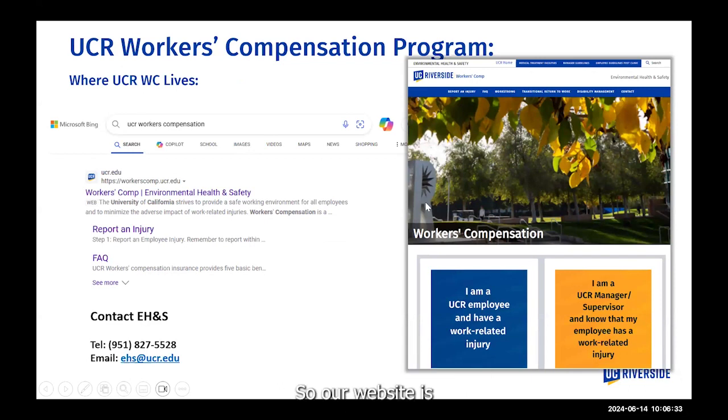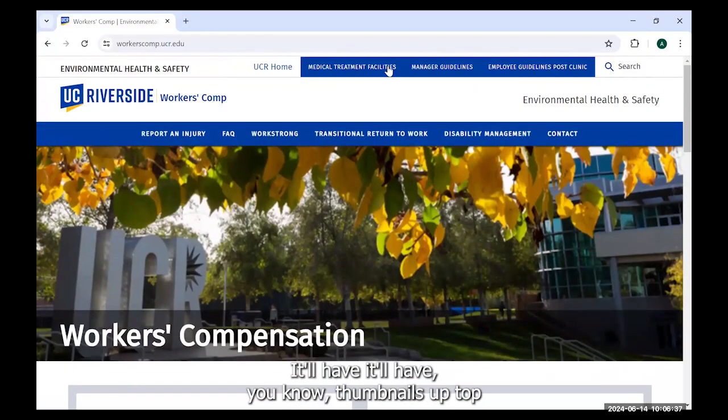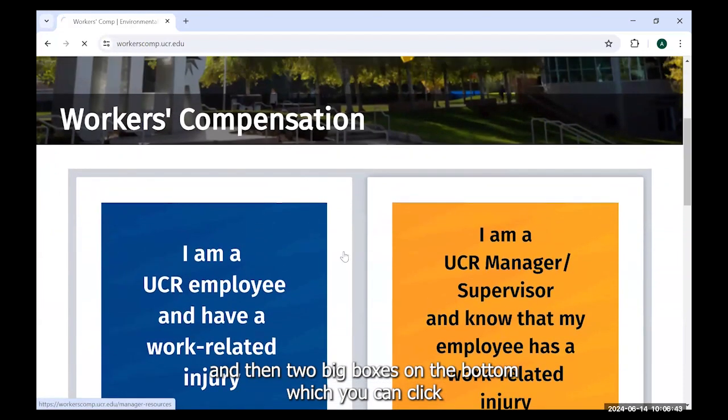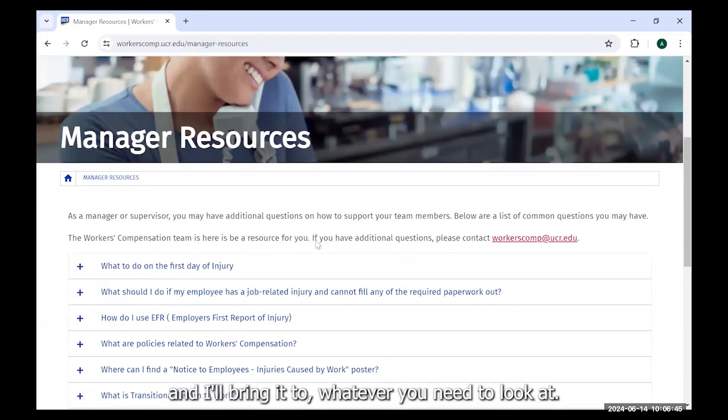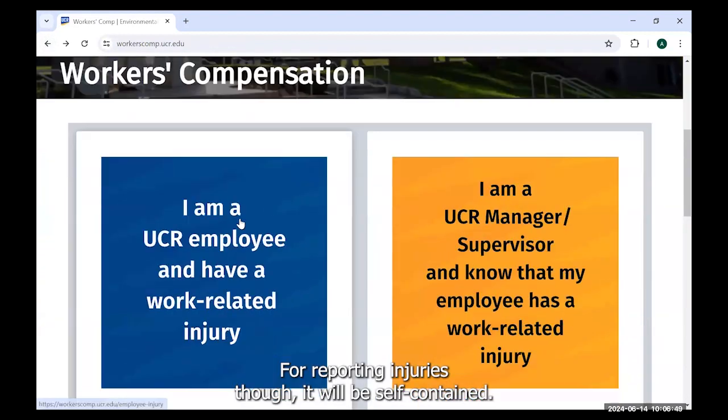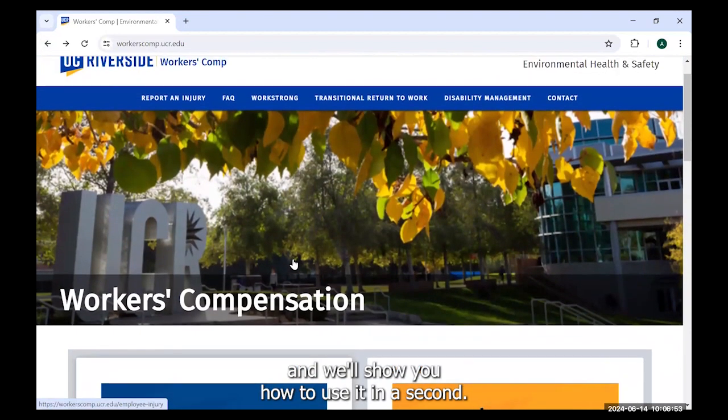So our website looks like this. It'll have thumbnails up top and then 2 big boxes on the bottom, which you can click and it'll bring you to whatever you need to look at. For reporting injuries, though, it will be self-contained. Everything is self-contained using 2 boxes, and we'll show you how to use it in a second.